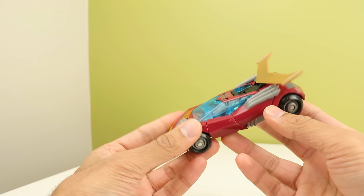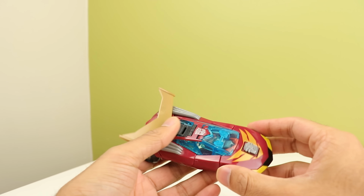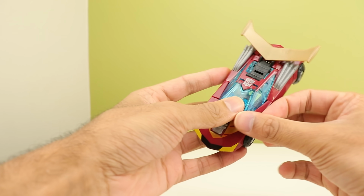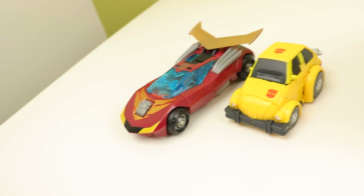It's very fun. I like doing that back and forth, except for the shoulders. I'm going to have to sand that down. But the rest of it is so nice, it sort of compresses itself into this. It's very cool. I love how angular and stylized this alt mode is.